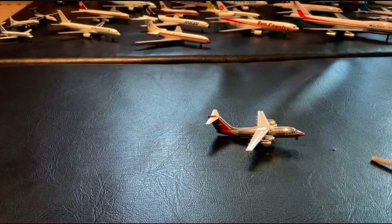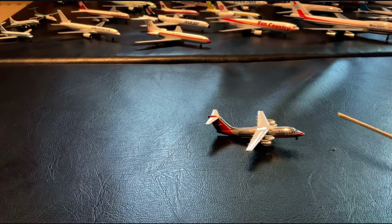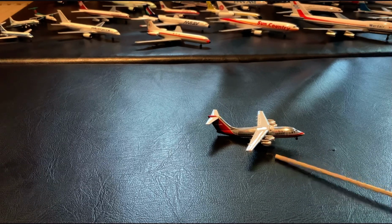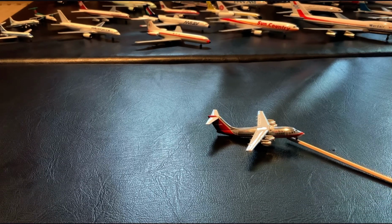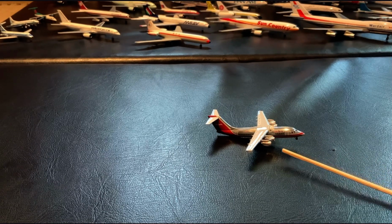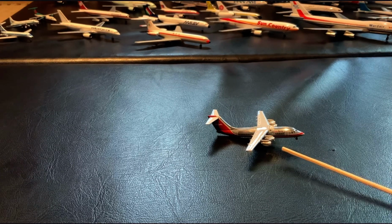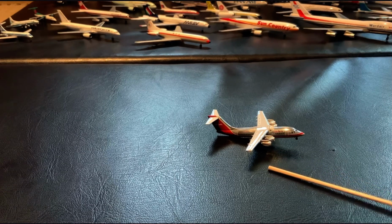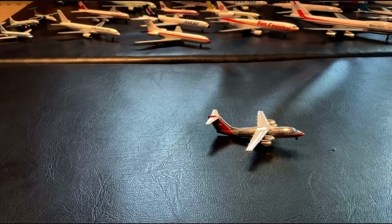Now here we have the US Air RJ100. This airplane is known by several names. I didn't find much data on this aircraft, but this is in the US Air livery. We do get a lot of RJ100s around Calgary. They fly with Summit Air, and they fly with Air Caribou North. So they're still quite a popular plane around here, and I do enjoy watching them and taking photos of them and whatnot. But yeah, it's a pretty nice airplane.